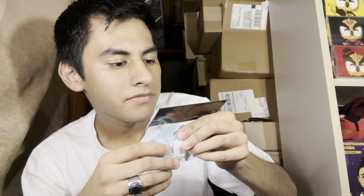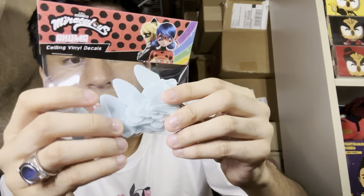I just threw my wallet. Now, next up, these ceiling vinyl decals. They're little Akumatization bugs. They're for the ceiling. I guess you put them on as like stickers. Oh, and it even comes with this. So these are the sticky parts. You put them on the back of them. These are plastic. I'm not gonna open them, and I'm not gonna decorate them in case I move. But yeah, that's pretty cool too.